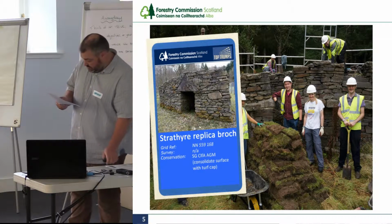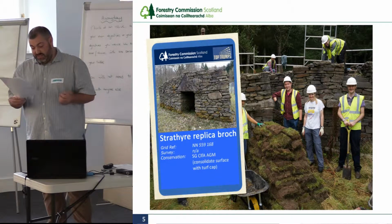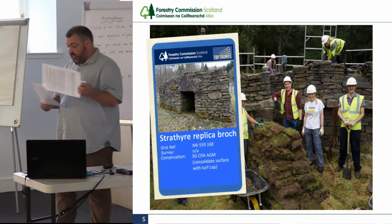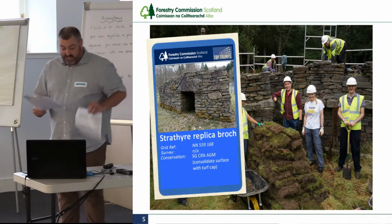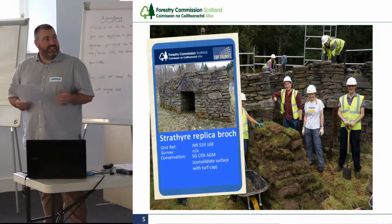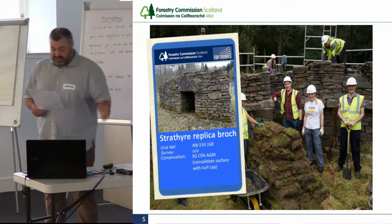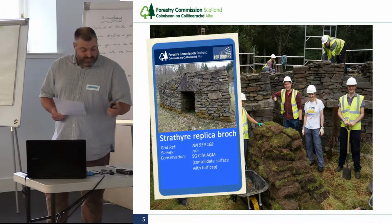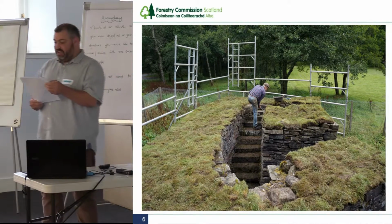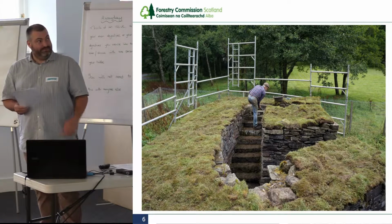So here we have the collaboration and engagement which are at the heart of the archaeology strategy. And this was the recent Scottish group of the Chartered Institute for Archaeologists Adopt a Replica Broch project. And I think it helps to illustrate this approach. The replica broch at Strathyre provided a robust and clearly defined conservation project for the Scottish group CIfA annual general meeting.